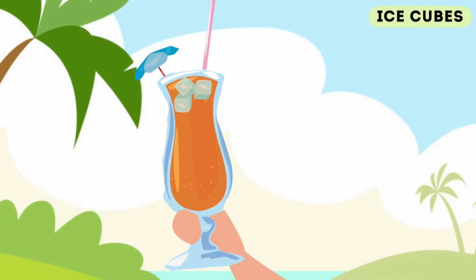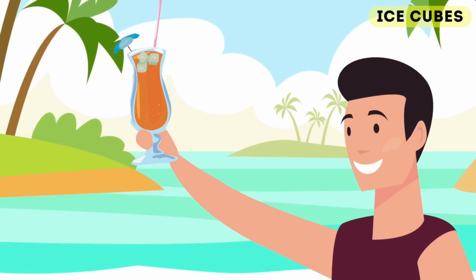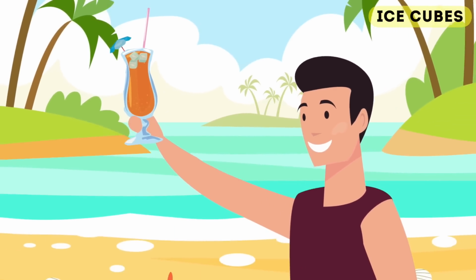And you can actually buy these yourself. They're called reusable ice cubes. You simply freeze them, put them in your drink, and they'll keep your drink colder way longer than regular ice cubes do.